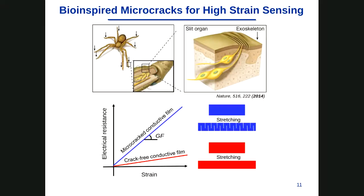So one of the challenges we had with the nanocomposite strain sensors was their poor sensitivity. In fact, we were not really able to detect very tiny skin movements. And to overcome this limitation, we studied bioinspired microcracks for high strain sensing applications.